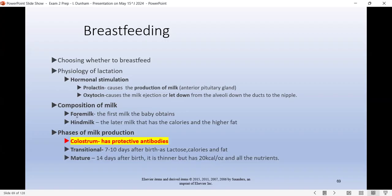The composition of milk, you have foremilk and the hind milk. The foremilk is the first milk the baby will obtain, which has the colostrum, okay? The colostrum has protective antibodies. That's a good thing to remember. Colostrum looks thin because it doesn't have a lot of sugar or fat, but it has those beautiful protective antibodies. We want the baby to get those because babies are only born with passive immunity for about 1 month from mom. That's it. So you want these antibodies to protect the baby from getting sick. That's from the colostrum.